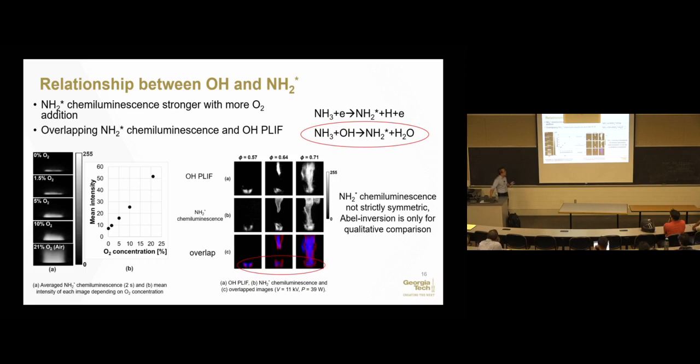And the second reaction is ammonia molecules react with the OH and form unstable NH2, which we call NH2 star. So now we have two reaction pathways. We were wondering whether one is going to dominate or both of them are important. So we conducted experiments by measuring the NH2 star chemiluminescence while changing the oxygen concentration.